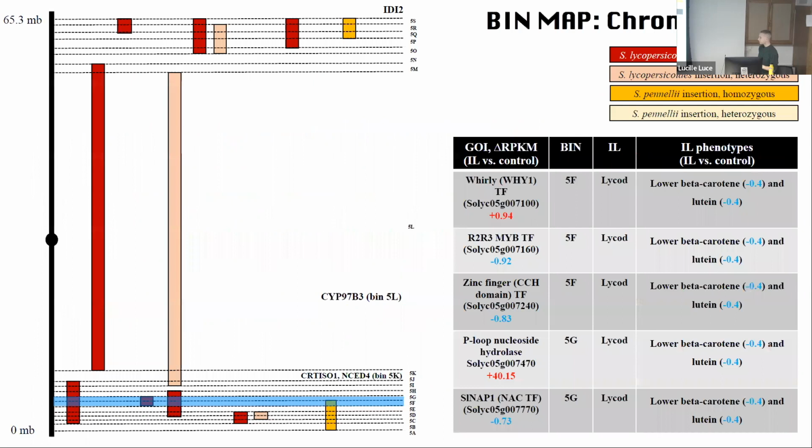And so finally, I mentioned that I'm also interested in potential loci residing outside of the biosynthetic pathway. And now looking instead at chromosome 5 and zooming in on bins 5F and 5G, I consulted the transcriptome data across the three populations in order to find potential genes of interest. If anyone's interested in my cutoff values or criteria for selecting genes based on transcriptome data, I can tell you. But I decided to look at a lower beta carotene and lutein phenotype, and I selected genes of interest based upon whether or not they have previously described functions, and also if they display a higher or lower fold expression of greater than positive or negative 0.5.